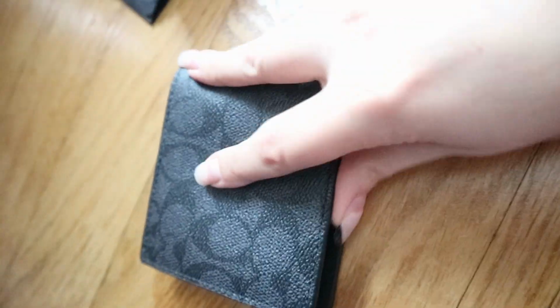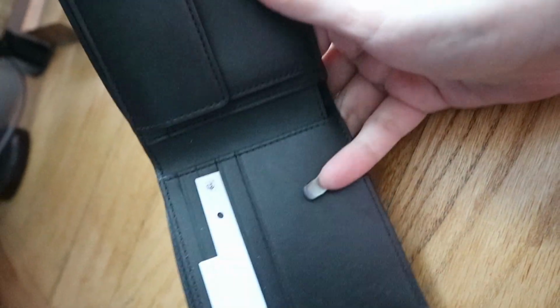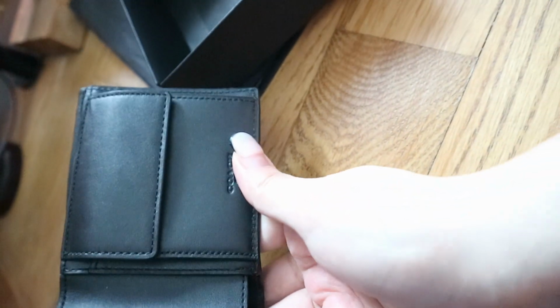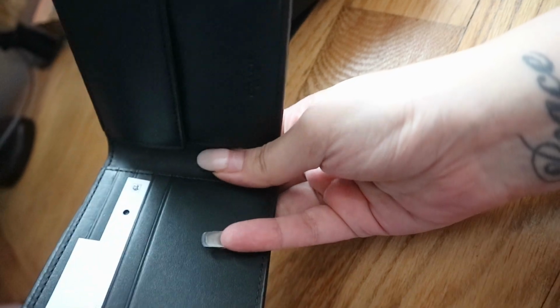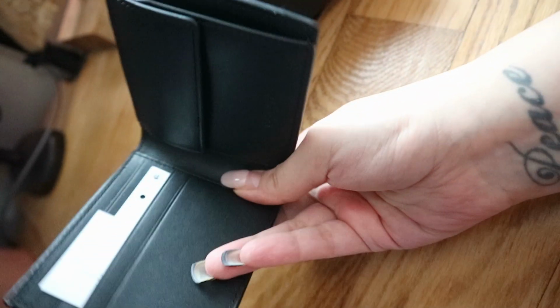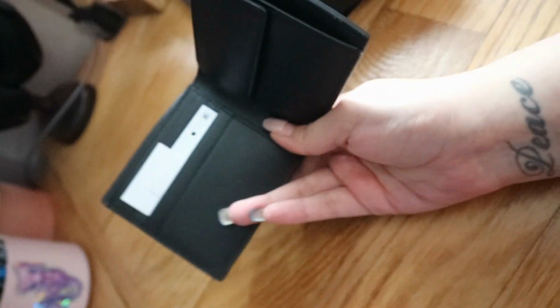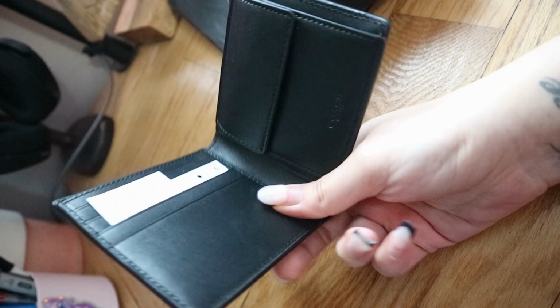Very nice. The thing about this is it's really hard to find Coach wallets that have a coin section. Like, all the wallets are just card slots and bill slots, that's it, which I find not useful. Like, as a guy, where you're supposed to put your change in your pocket, and then what if you get a hole in your pocket? There goes all your change. I don't know. Would that scenario happen? I don't know.